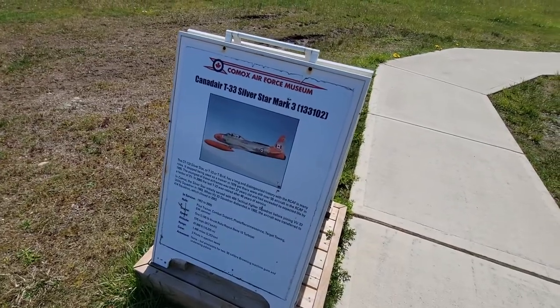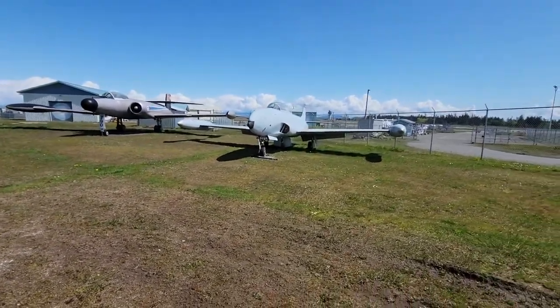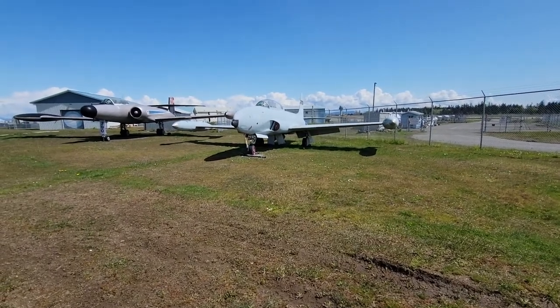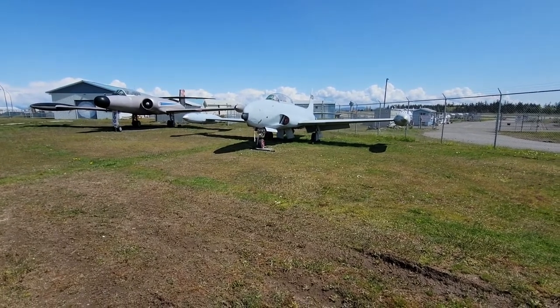Wow, these T-33s were in service over 50 years. So it would have started flying approximately 1952. And you can see it's in the more modern Canadian Air Force colors. Cause yeah, I guess it would have flown until 2005. So that is a long service life.